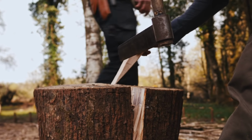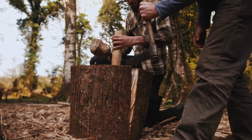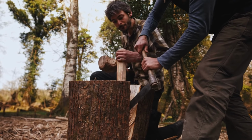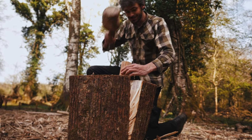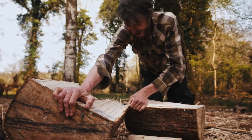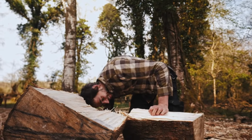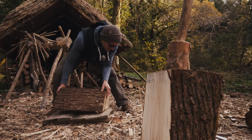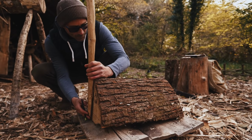Stick on there. There it's going. Okay. Yeah, that's teamwork. Yay! Okay, bowl's done. This looks good. Nice. Yeah. Well, actually, that's pretty clean.